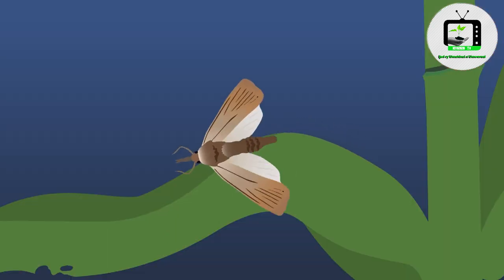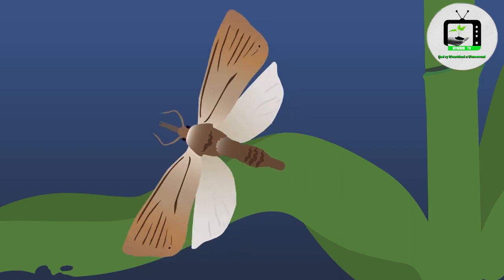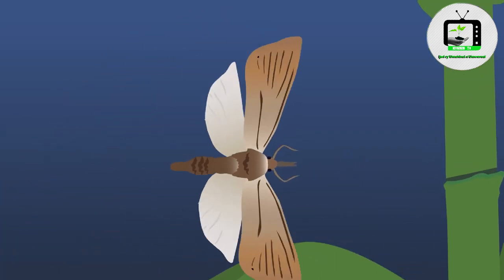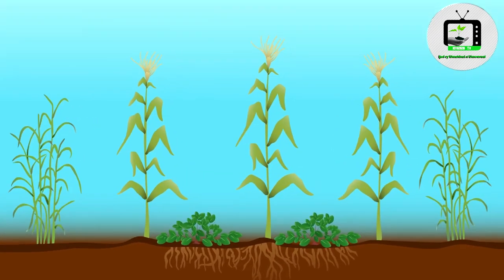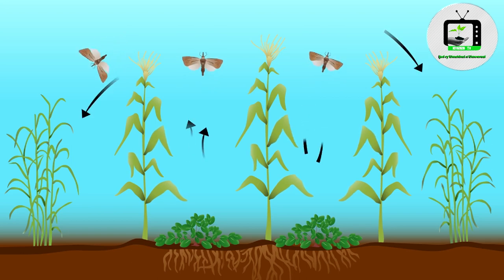Adult stem borers are active at night and rest on the plants during the day. They are smaller moths with light yellow-brown wings. To prevent your maize from being attacked by stem borers, you can use a technique called push-pull.